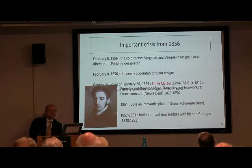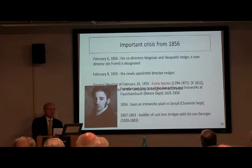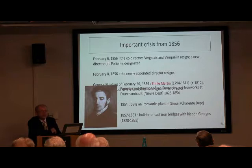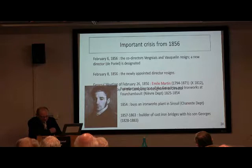He probably was the largest shareholder because he had some interest in the business. At the general meeting of February 6, 1856, Vergniais and Vauclin resigned as managers. And a certain Fauriel was appointed manager of the company, but 2 days later only, Fauriel resigned in turn and the supervisory board accepted Vergniais and Vauclin's proposal to take over the management temporarily.